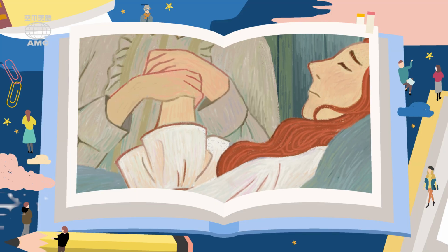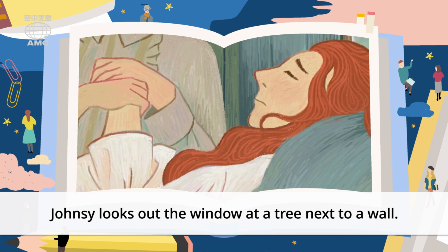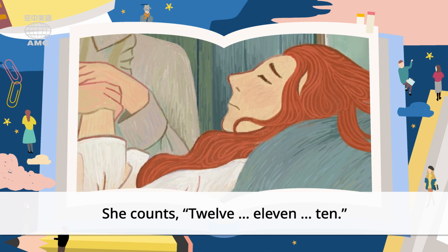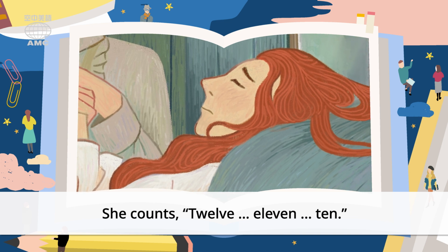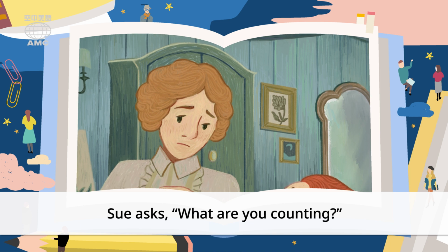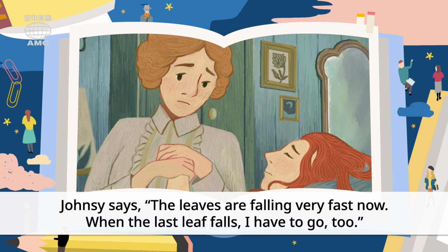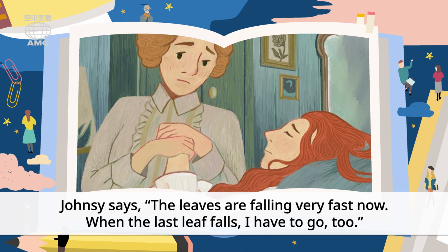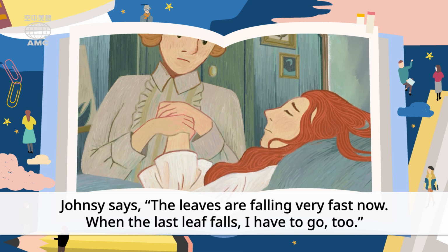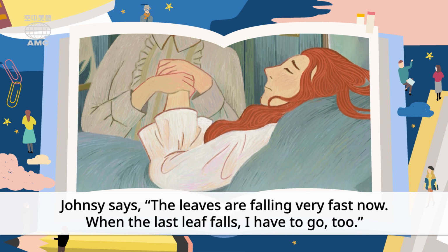Okay. John-C looks out the window at a tree next to a wall. She counts 12, 11, 10. Sue asks, What are you counting? John-C says, The leaves are falling very fast now. When the last leaf falls, I have to go too.